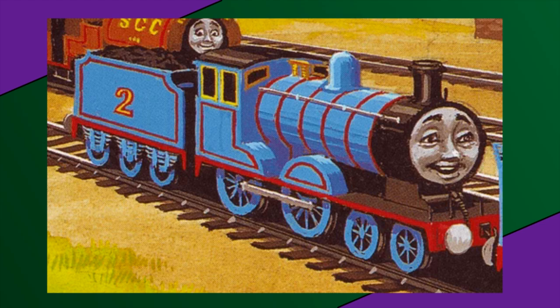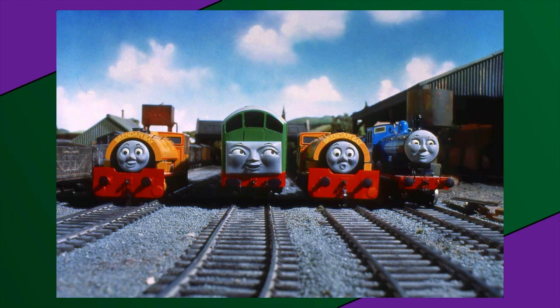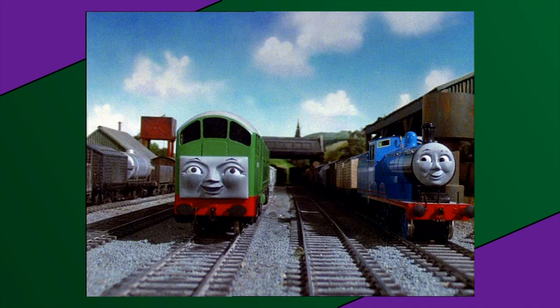And in 1927, Edward was relocated to the Brendam branch line and became the primary runner of the line. After that, things play out pretty much the same as the Railway Series and TV series. For example, in 1969, Boko joined the branch line and now handles all freight services, and Edward is now exclusively the passenger engine.